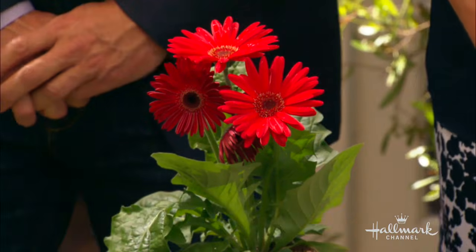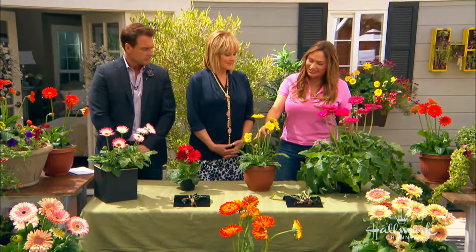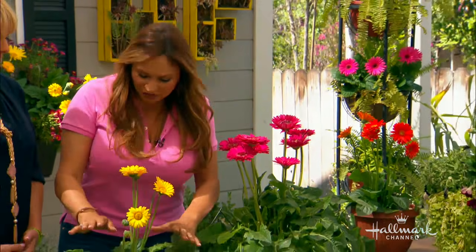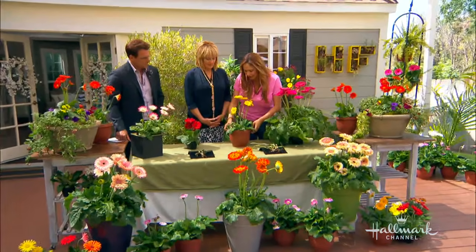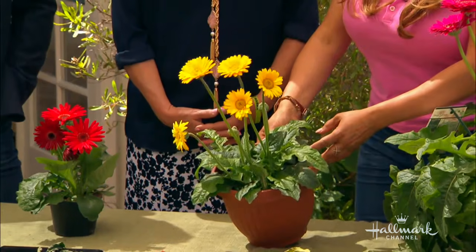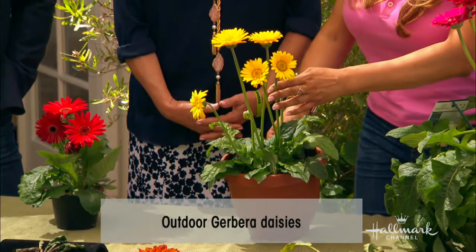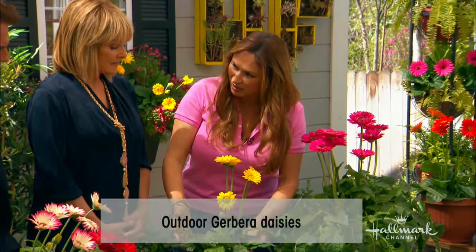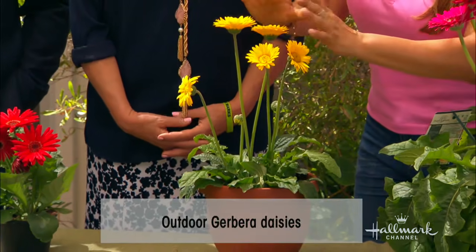Now we go to our outdoor Gerbera. If any of you have had failure with Gerbera Daisies in the past, it's for a reason. Gerbera Daisies by nature attracted pests and had diseases, but there have been a lot of innovations by breeders all over the world, especially one in Holland that has created this one, the Garvinea. It is a disease-resistant plant, and you could plant it in the garden, in the ground, or keep it as a beautiful potted plant. Outdoors, on the patio.